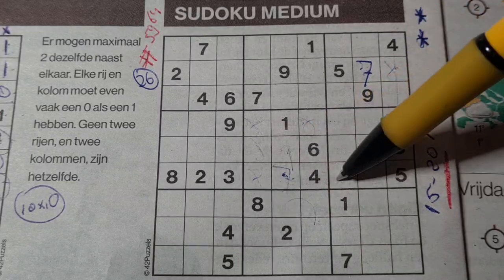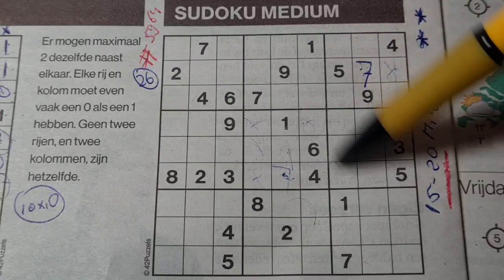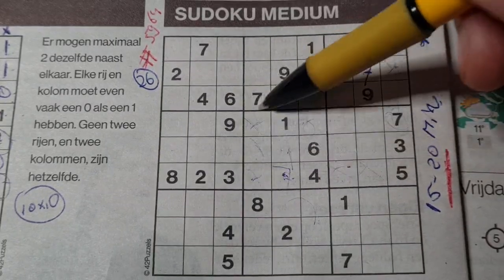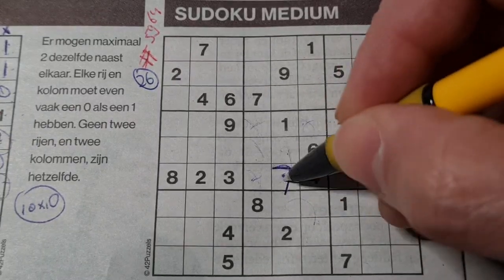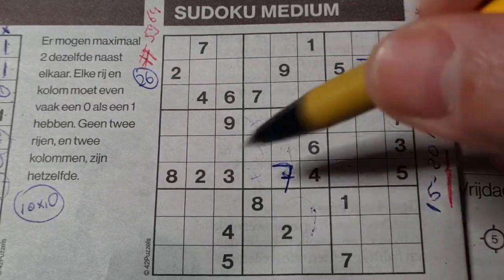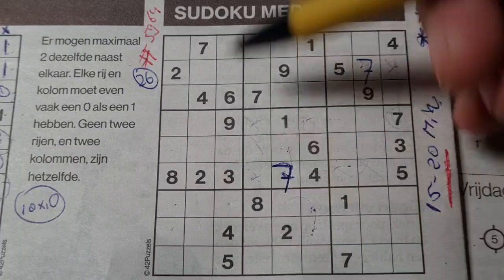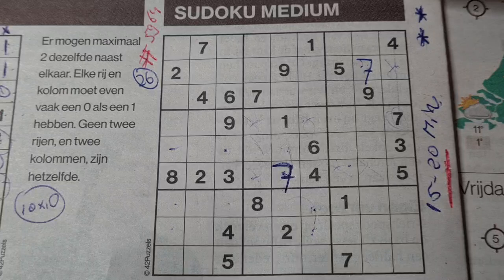because in these 2 boxes there cannot be a 7 in this row, because we have a 7 in this big square, so no 7 in these 2 boxes. So the 7 could be here or there. Here, 7 in this column, so no 7 there. So definitely the 7 should be here. Oh, wait, 7. Cannot continue with the 7 now.